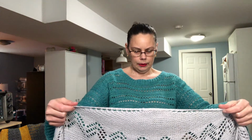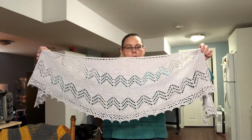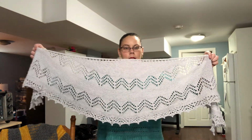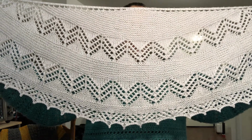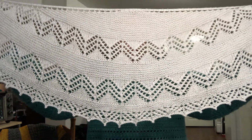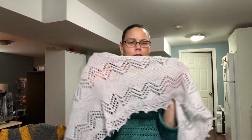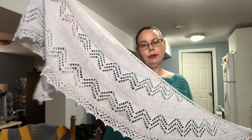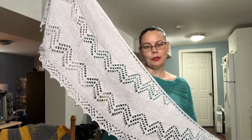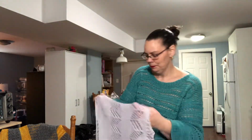Here is another one. Make sure I'm showing you the right side. So here's this one, a beautiful crescent shawl. A little bit closer. This one is made out of Universal Yarns Cash Bella. This is a merino, I think nylon, 10% cashmere blend. So it's really soft, it's really beautiful, and whoever gets it is going to love it. It almost hurts me to give it away, but I can make it again. So there's that one.